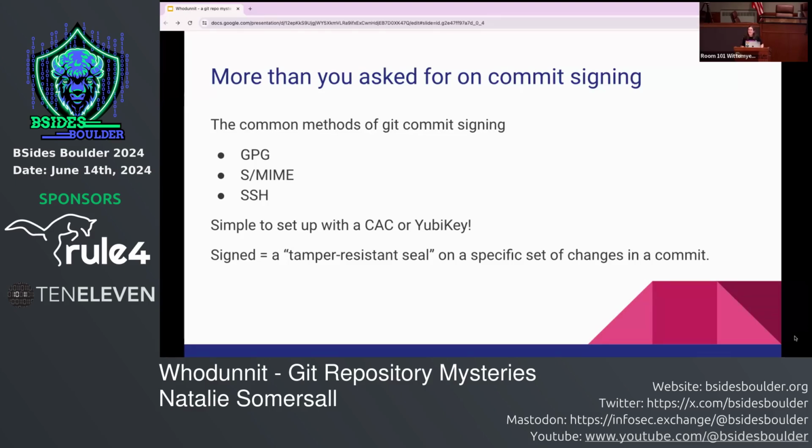CAC is a common access card. So if you've ever been issued an identity card with a little PIV chip on it, and that chip hosts a certificate, you can store keys on there as well. Normally that's GPG keys. And SMIME is the cryptography system most commonly used for email, and genuinely nothing else. I have not personally run into SMIME commit signing at all. But think of it more as a tamper-resistant seal on a specific set of changes, not a link to identity.